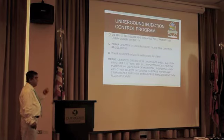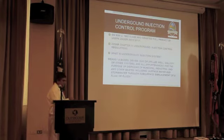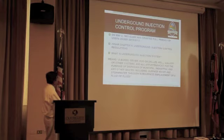Okay, USA, this one, I'm looking at this to work on this. Actually, Guam received or was granted primacy in mid-1983, using this GAR. Okay, this is the old regulation.